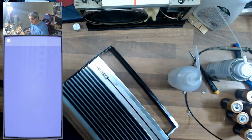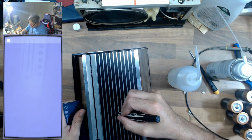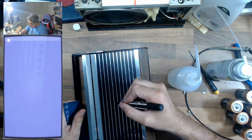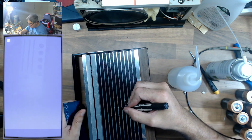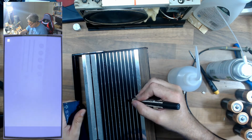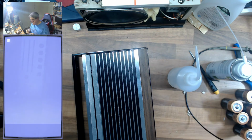Now we won't get rid of the scratches completely, of course. There we go. Okay. I mean, that's an improvement, certainly. Not perfect by any means, but it's certainly an improvement.